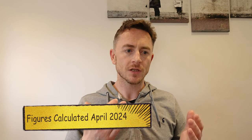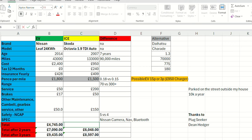So I've got a spreadsheet in front of me because apparently the children's whiteboard wasn't professional enough. It's just nice and clear, nice and simple to help show you where you could save money. So what I've got at the top is EV and ICE and then the difference between the two.